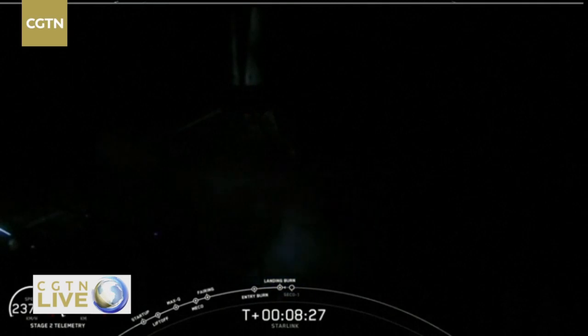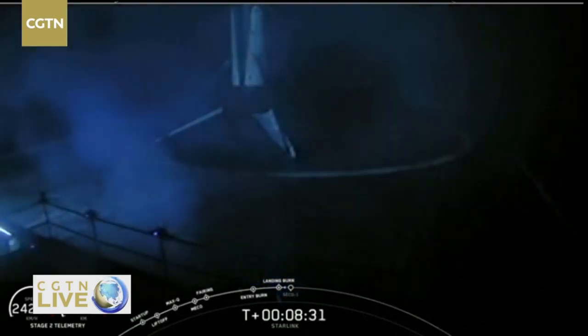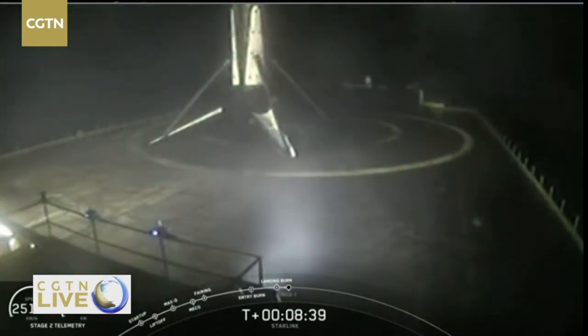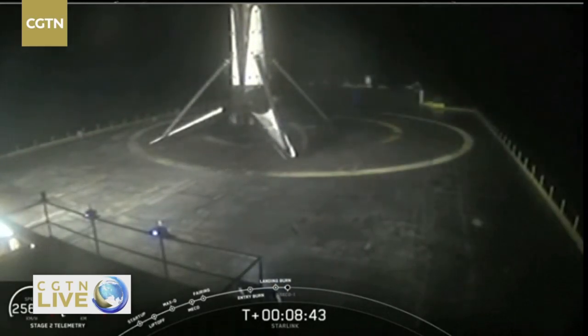And yes, we have another landing. This is the 4th landing of this vehicle and the 48th Falcon 9 first stage landing to date. This is awesome. We got video the whole time. That was cool. All right, Stage 2 is still doing work.